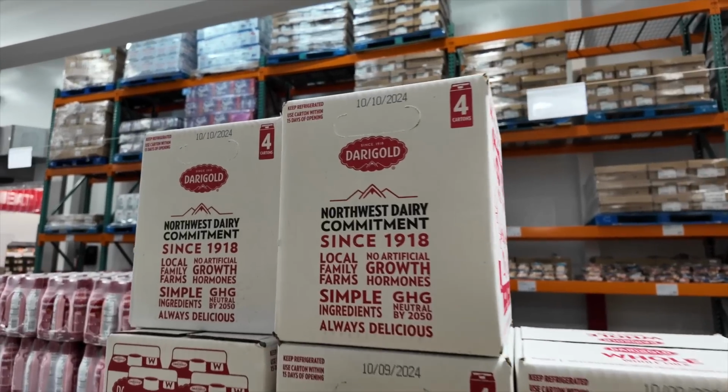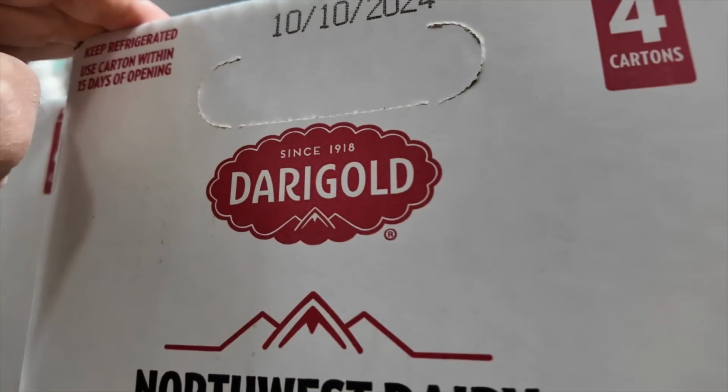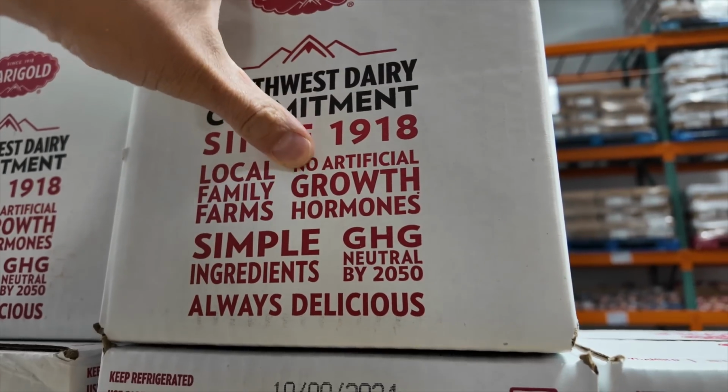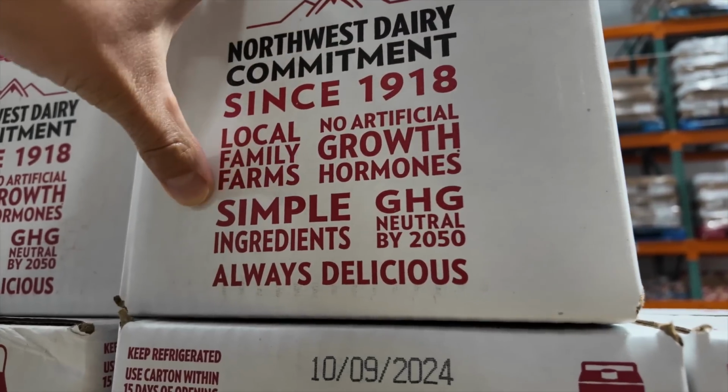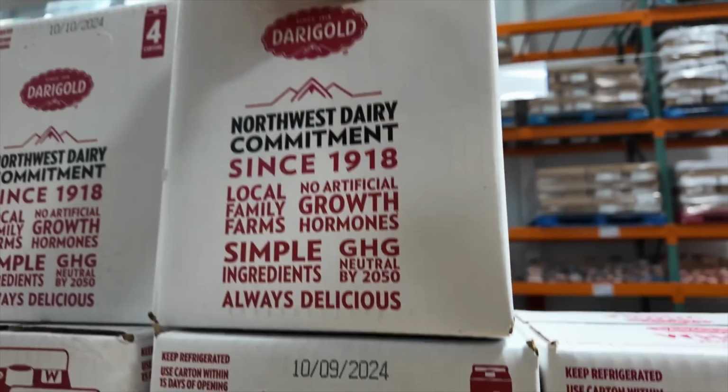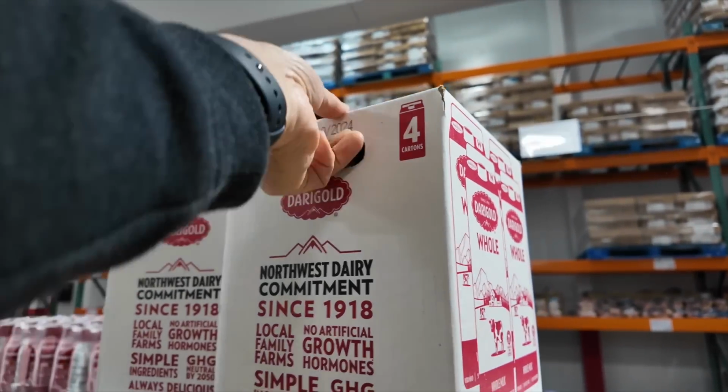Of course, we always buy milk at Costco. Lately, I've been buying the Dairy Gold, Northwest Company, no artificial growth hormones, local, it's GHG neutral. I don't know what that means, but it looks like it's a good thing. And guess what? $5 per gallon. It's gotta be the best price. And we always drink whole milk too.